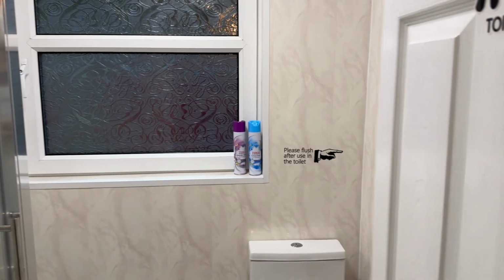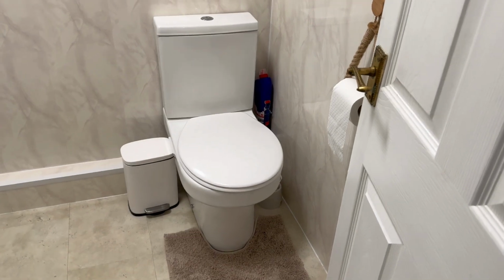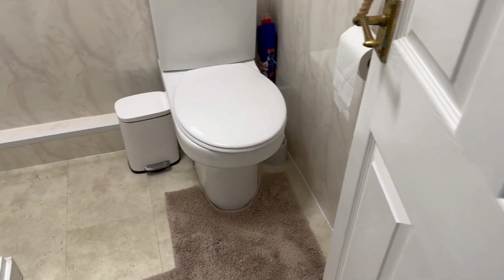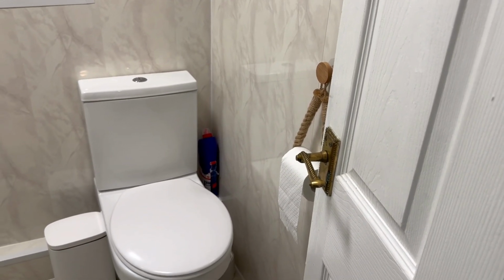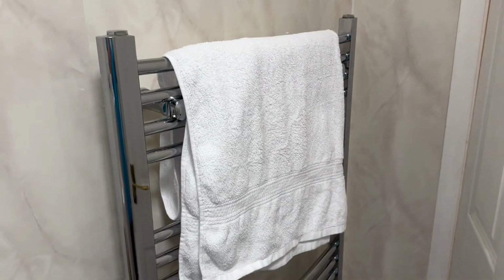Right, we're in. So, in here you have your nice toilet supplied with scrub brush and a little bin, air fresheners, and bleach. Then you've got a little toilet roll holder in. Quite a weird one because the toilet roll don't really turn on it. Then you've got your big radiator. Which oh, that's roasting now. Put the heating on, it's getting a bit hot.